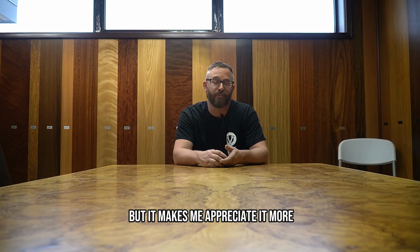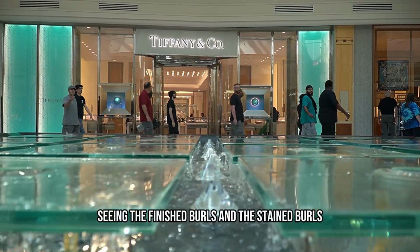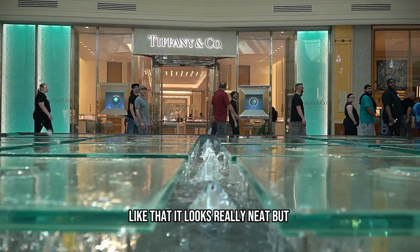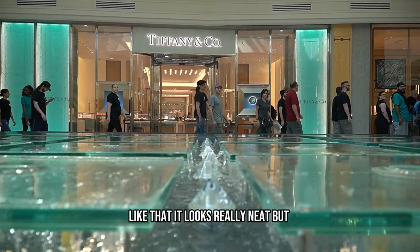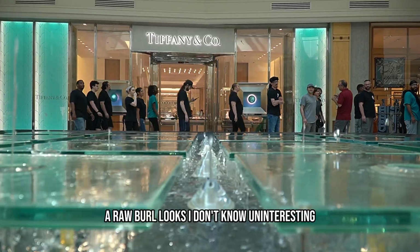But it makes me appreciate it more, seeing the finished burls and the stained burls like that. It looks really neat. But a raw burl looks, I don't know, uninteresting.